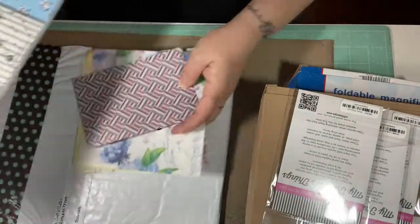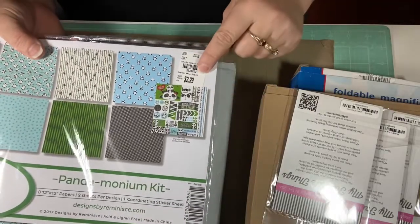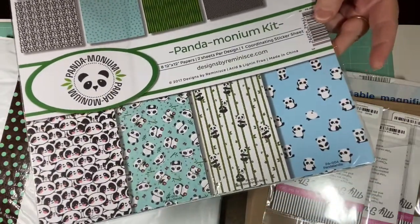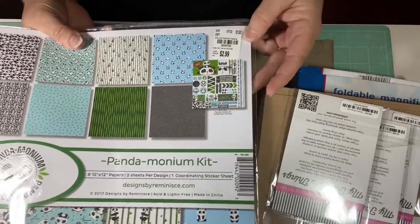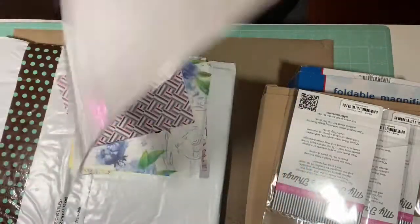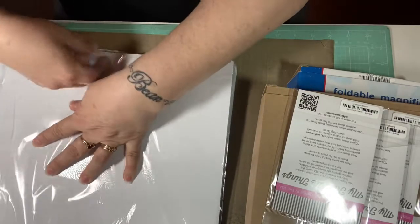This is the paper. It is a Panamonium kit, $2.99 at Tuesday Morning. And it is so super cute. And most of you already know that pandas are my favorite animal. I absolutely love them. And the papers in this are so cute. And then this actually has a sticker pack. And I'm not sure the sticker pack is showing. It's not. Let me just open it really quick to show you the stickers.